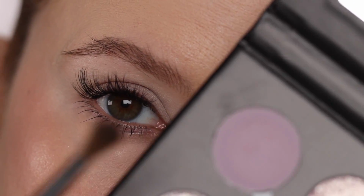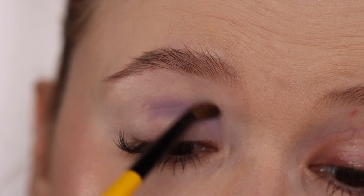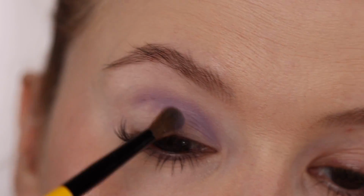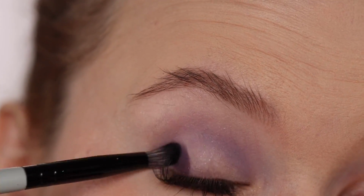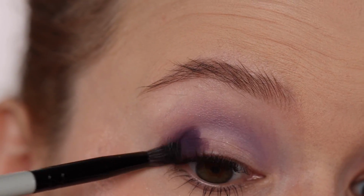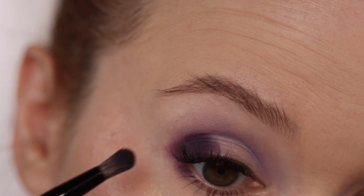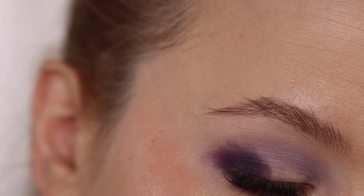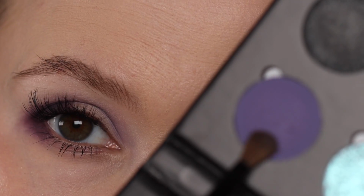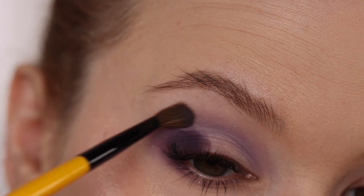Taking this shade right here first, and I'm just gonna put that into my crease. And I'm gonna leave this area off. Picking up this shade, and I'm just gonna put that onto the outer corner. And just a little bit underneath as well. And then I'm going to go back to this smaller brush. This is the Singe Beauty EO5. And I'm picking up this shade. And that's going to go right onto the outer portion.